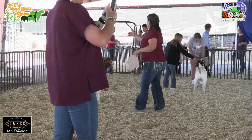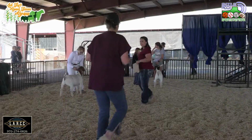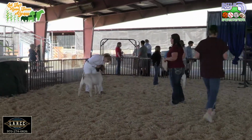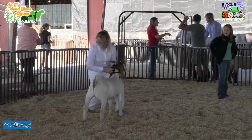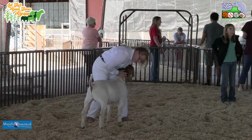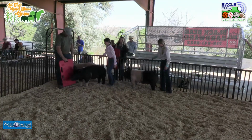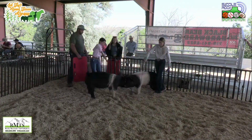So the round robin competition today, for those of you that are watching, each species, if they had entrants in the showmanship competition, there's 1 per age division of showmen. So senior, which is basically high school, intermediate, which is junior high level or ages, and junior, which is kind of the upper elementary, the earlier years of 4-H. Each of those age group winners gets to compete here today.